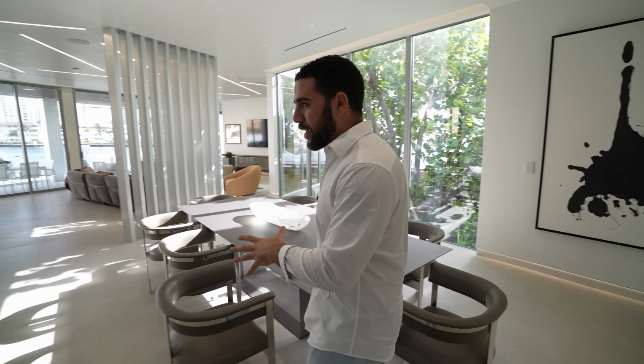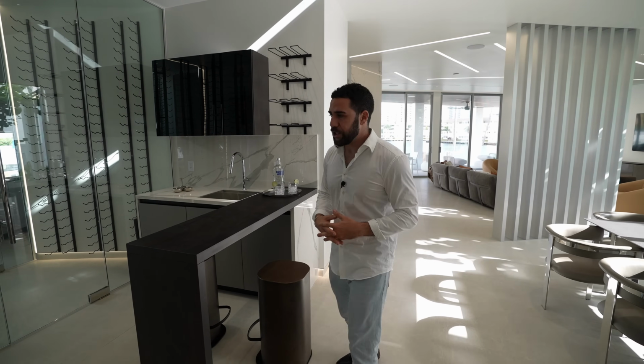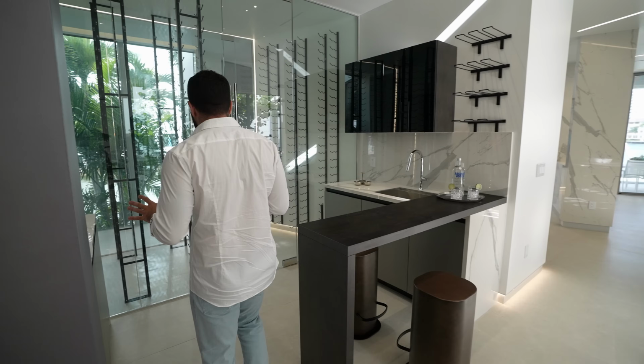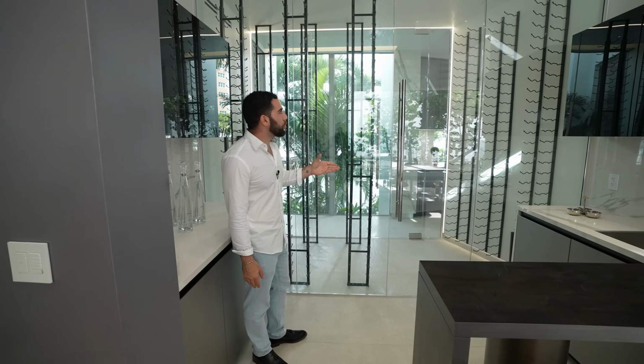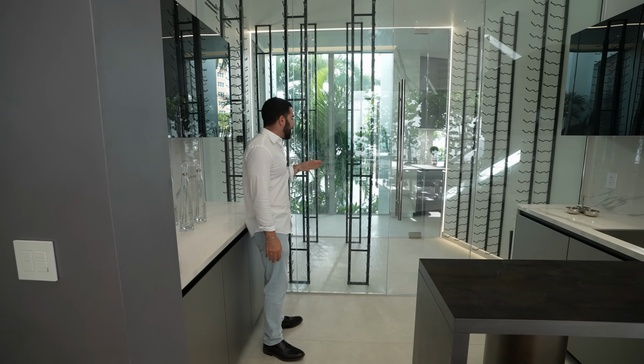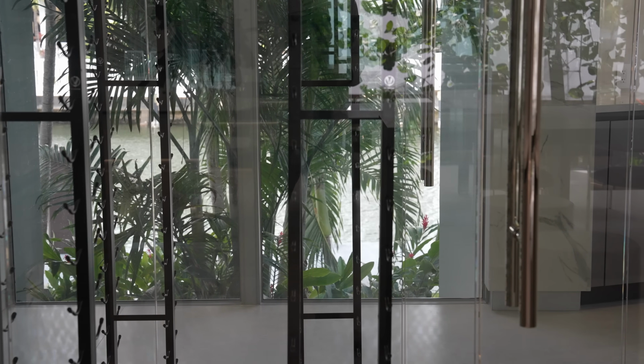And then as I was saying, when I was talking about the dining room, you have a wet bar, right? And let's just take a look at it very slowly. On one side, you have a wine wall. It looks like it could hold over 500 bottles. And a little detail that I'm really appreciating is that when I look through, I see some plants and I see the glistening sun in the water.